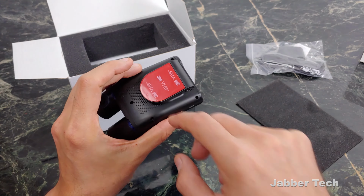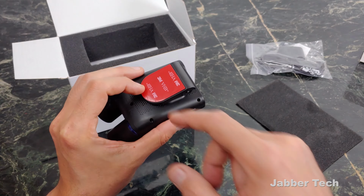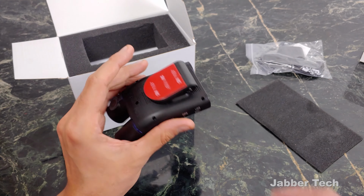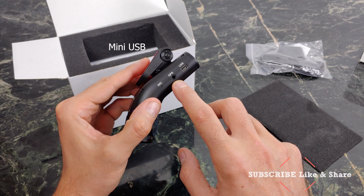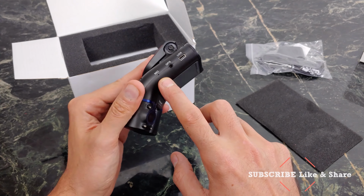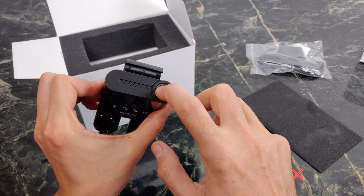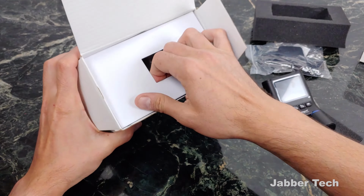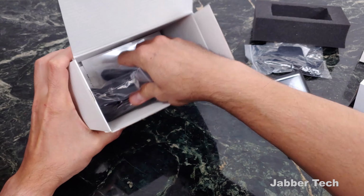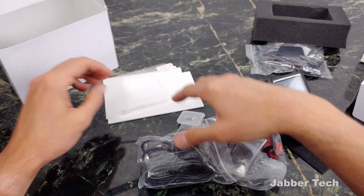This is the type of stationary design that just sticks onto your windshield and stays in place, but we should have some extra tape in the box if we want to switch it around. Micro USB charging. Here's where you put in that GPS module. Here's your microphone. If there's a warning, if there's something hazardous, if there's something you got to catch, press this button and it'll keep it recorded. Let's go ahead and see what else we get in here. We actually get a lot of goodies, so let's just take everything out and kind of see what we get.